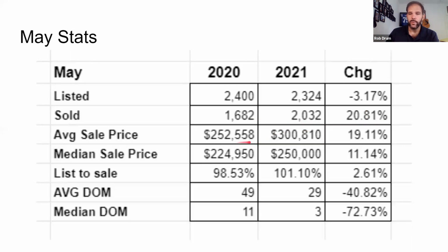The average sale price was up 19.11%. And that's a pretty big jump. Sometimes this average gets skewed by really high numbers or really low numbers. The median is probably a more realistic representation, but the truth probably falls somewhere in between, is what I would say. So we've got 224,950 was the median sale price last year. This year, the median sale price in May was 250,000, up 11.14%. So really strong jump either way you look at it.